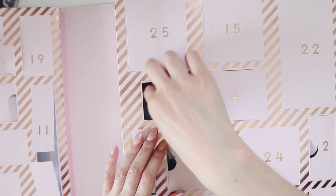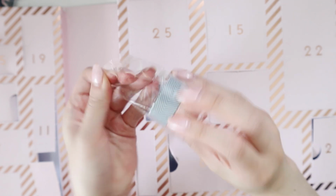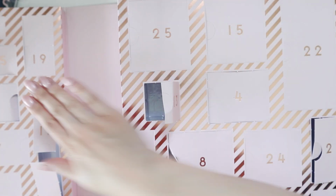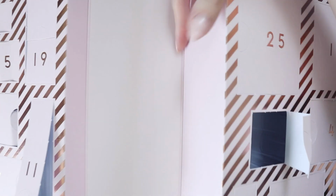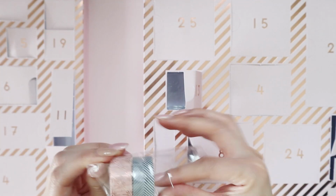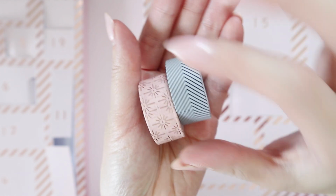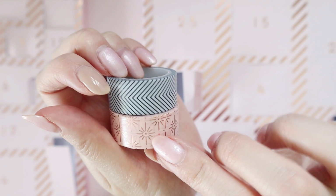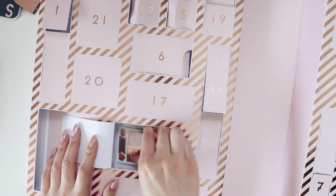Oh, washi tape. I think it's washi tape. Yeah, pretty thick. Oh, there's 2 washi tapes in here. That's why. I was going to say it felt really deep. I'll say that this half of the box versus this half, this is much thicker and taller. Can you guys see? Whereas here it's much thinner. I don't know if that makes sense. So we've got white with chevron shapes, dark blue, and then we've got twinkle stars, rose gold and pink. So 14 is down here.